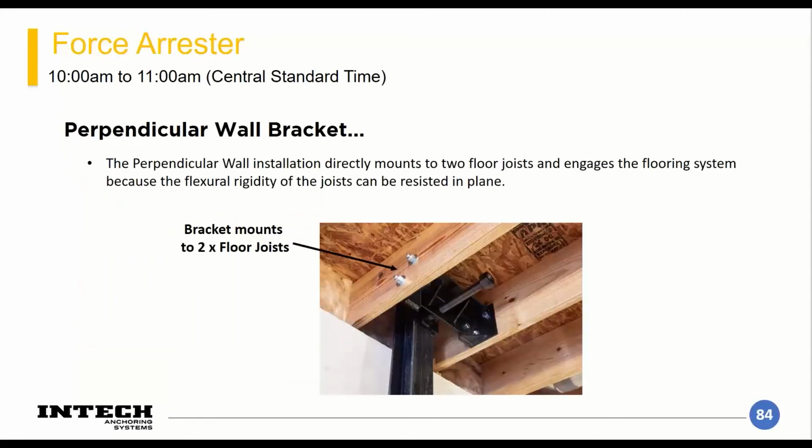So for the perpendicular wall bracket, as you can see, the joists land perpendicular to the wall, and the main thing here is since the joists are perpendicular to the wall, these forces can actually be resisted in plane, so you can bolt directly to the floor joists to resist these loads. And a key thing here is we use 2 joists to connect to our system, which spreads the load over 2 separate joists, reducing the possibility of failure, and it's just a better connection approach.